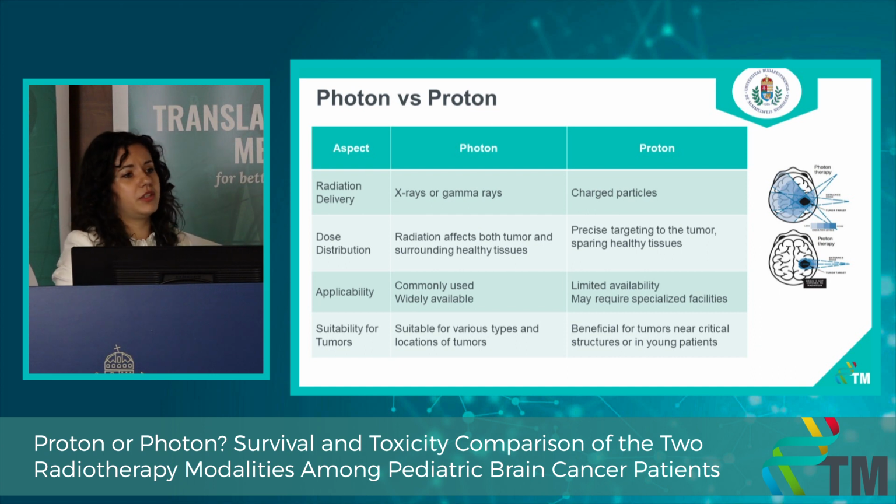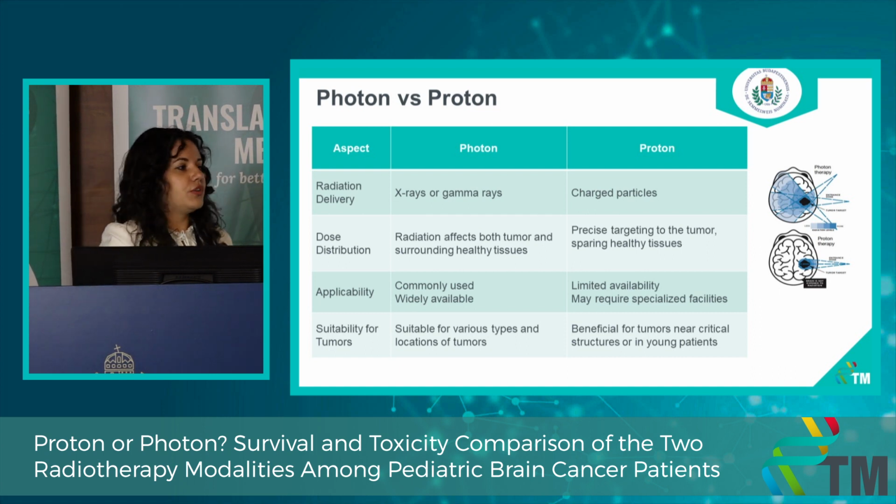But what is the difference between the photon and proton radiotherapy? Photon radiotherapy uses X-rays or gamma rays. The radiation affects both the tumor and the surrounding healthy tissue, but it's commonly used, widely available, and suitable for various types of tumors and locations. On the other hand, the proton radiotherapy uses charged particles. These particles are precise, targeting the tumor and sparing the healthy tissue, and are beneficial for tumors near critical structures and for young patients, but it has a limited availability and may require specialized facilities.